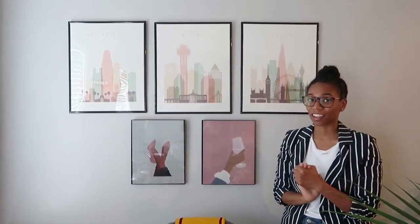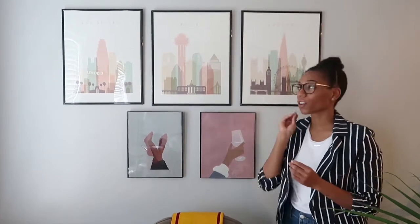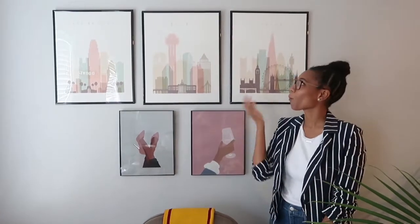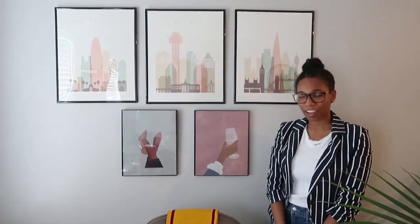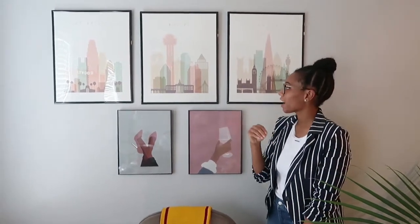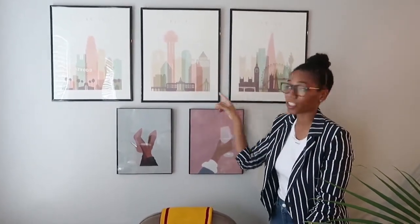I saw a Dallas skyline. Mind you, the creator of these prints is in Greece. She is a Greek woman. So I was like, why would she have a Dallas skyline? But I didn't care. What was even more special about this print is that it includes the Margaret Hunt Hill Bridge. Like 3, maybe 4 years ago was only when they just started introducing it into our skyline.